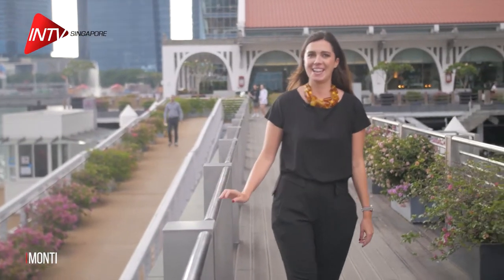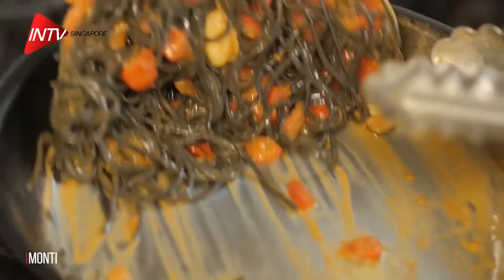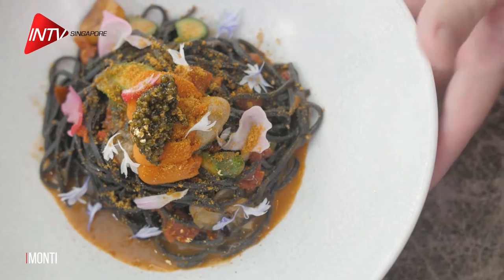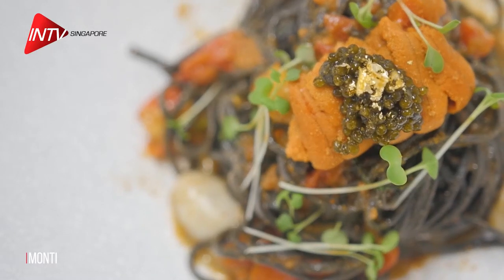Hi, I'm Valentina and I moved here to Singapore 3 months ago. I've heard about this Italian restaurant, so let's see if this Italian restaurant can help my food craving. The handmade squid ink tagliolini, and then you have the clear oysters, Kaluga queen caviar, Hokkaido sea urchin, and Sardinia bottarga. This is the first time that I have homemade pasta in Singapore, and it's amazing. It really reminds me of pasta that my mom cooked for me. So good.